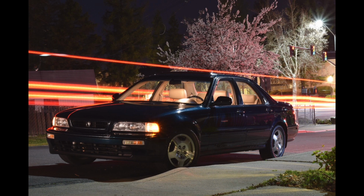I haven't been driving it for a while. You just don't see anything else like it on the road. It may take a special audience to appreciate that car, but for me, it's just one of the coolest things.